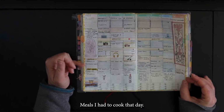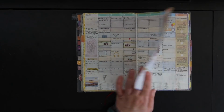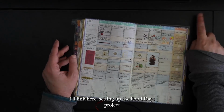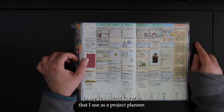Meals I had to cook that day, food days photography. Yeah, this is also when I started doing my food days photography, which there's a video I'll link here, setting up the food days project in my Hobonichi Cousins that I use as a project planner.